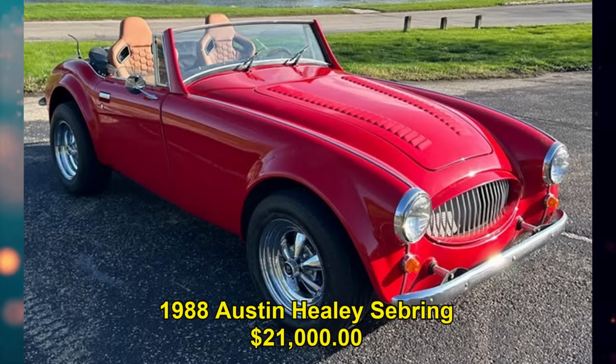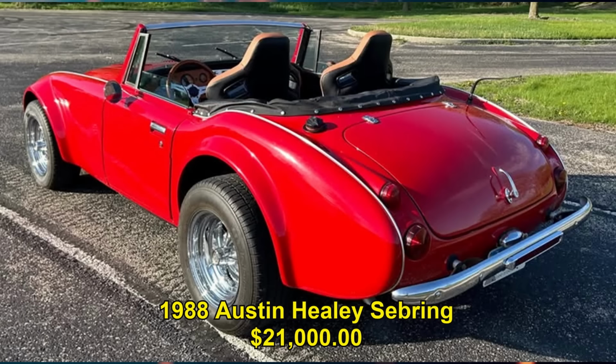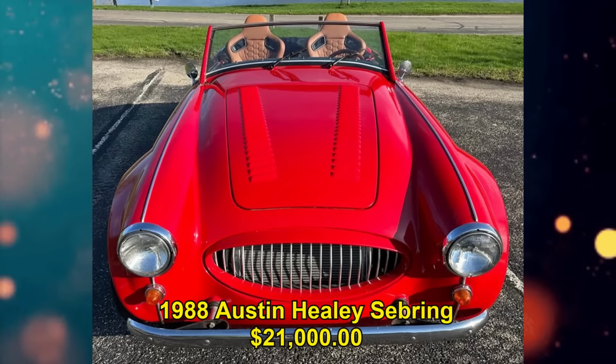And up next we have this 1988 Austin Healey Sebring 5000, listed for $21,000 US in Morris, Illinois. It's been driven 16,000 miles, has an automatic transmission, and a clean title.